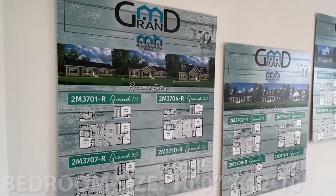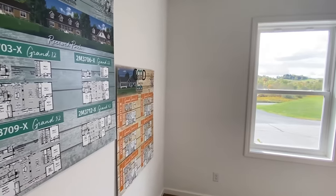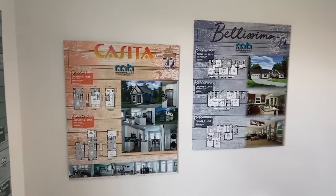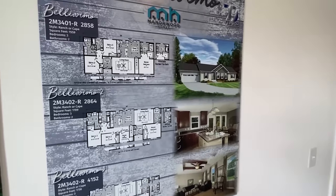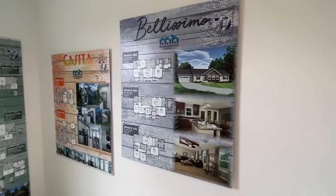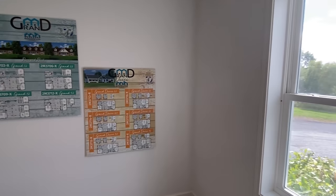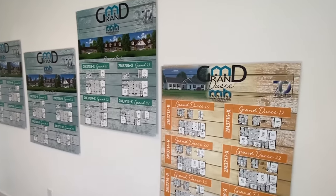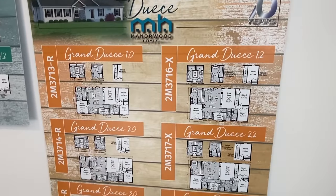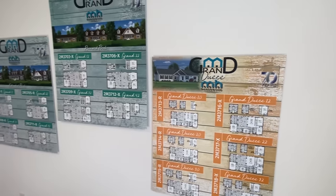And wow, the information we got in here, the grand. This reminds me of the grand that I did at Riley Homes in Illinois. It's a Commodore and this is Manorwood. And yeah, it's got those columns in there. Okay, it's all coming together now. Here are pictures. Yep, look at all that. You might want to look back over that.